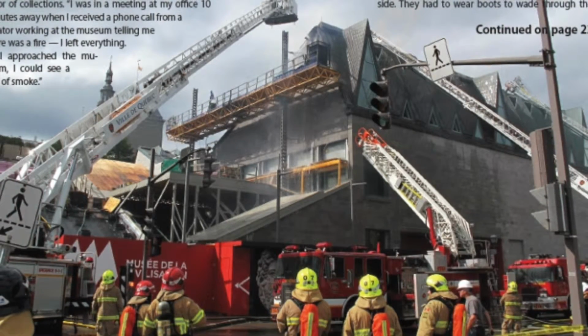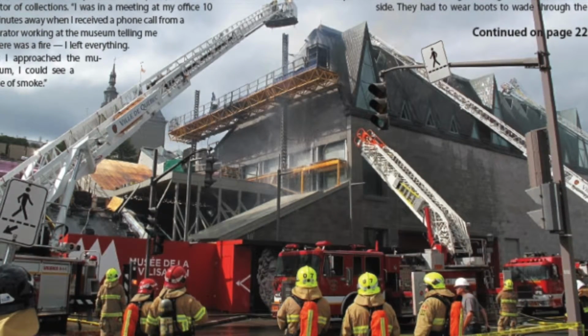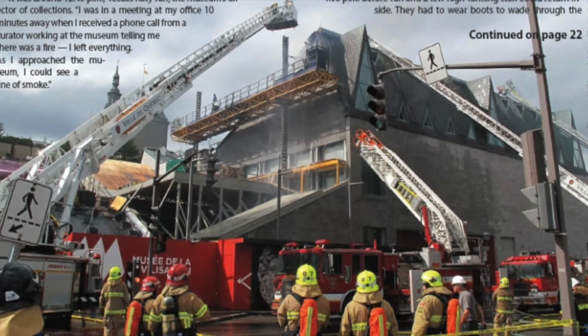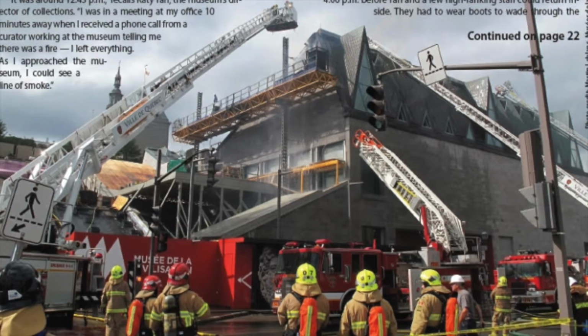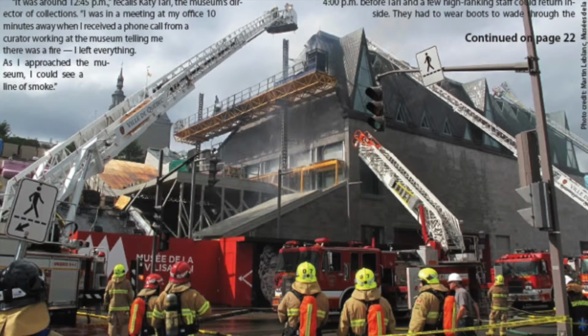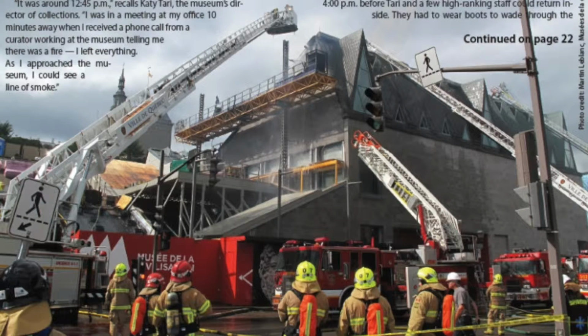I was in a meeting at my office 10 minutes away when I received a phone call from a curator working at the museum, telling me there was a fire. I left everything. As I approached the museum, I could see a line of smoke. Although the museum was closed at the time, there were 200 employees inside who had to be evacuated. When Tari arrived, they were all outside staring at the fire. I was in a state of disbelief, says Tari.